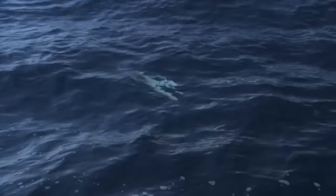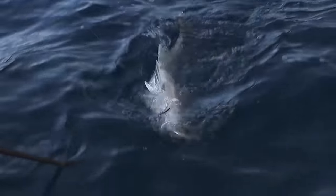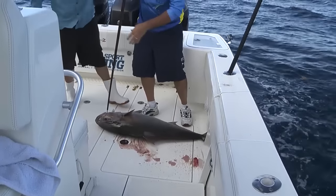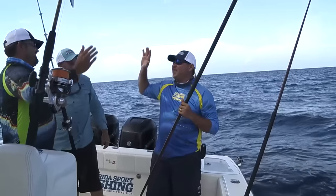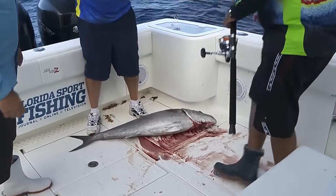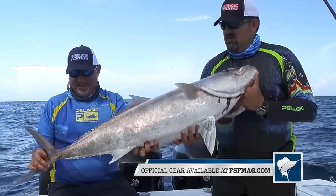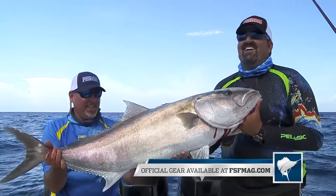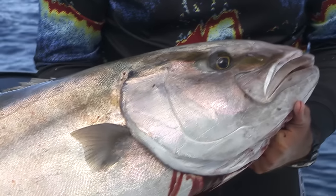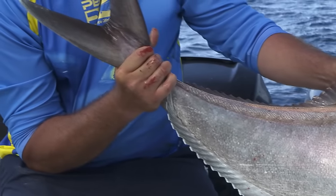That is a monster amberjack. Wow. Look at the jig. How about that? That's as big as your slob on a jig, baby. Nice going. Thank God it was a jig. Dude, that is a monster, monster amberjack on a jig. I mean, that is a pig. Game over. Done. Game over. Congratulations.